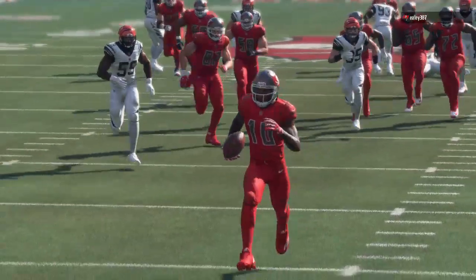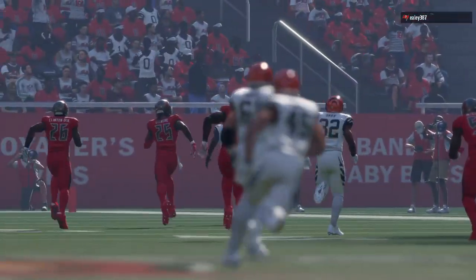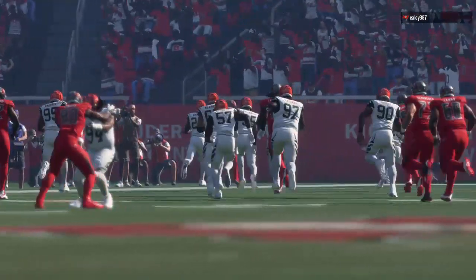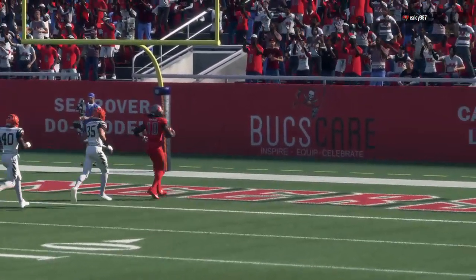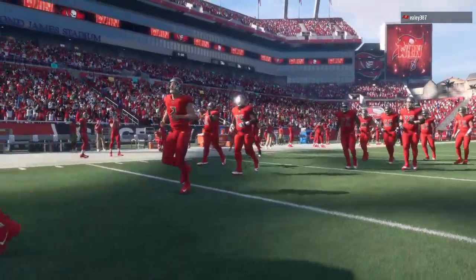So for the Bucs, it's a much-needed victory as it gets them back to 2-4 on the year. And they'll be able to enjoy this one through the bye week before they get back at it again. Meanwhile, for Cincinnati, they can't quite seem to turn things around as they fall into 2-4 now on the year. And they'll be at home for one next week as the Baltimore Ravens come to town.